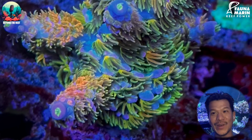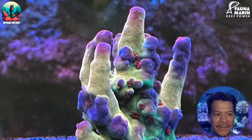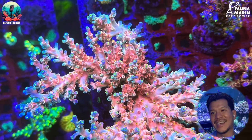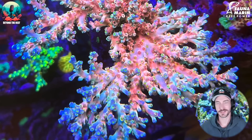And what I do now is I propagated the crap out of that thing. I was in college in the early 2000s, and I would sell it on eBay all the time. So I'd say that has to be my favorite. It's got sentimental purpose, and it's a nice coral too.